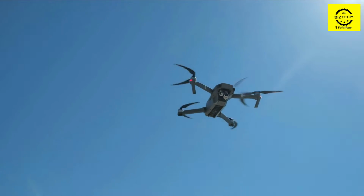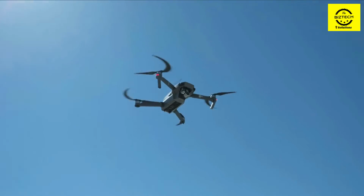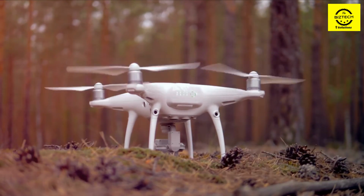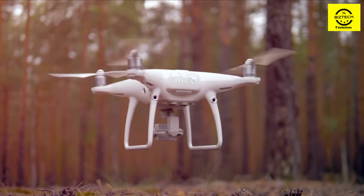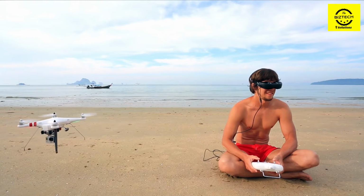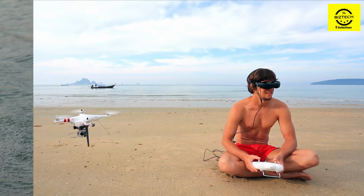What is the most advanced drone for 2021? For the time being, the DJI Air 2S is our top selection. It outperforms every other drone on the market when it comes to portability and performance, thanks to its folding construction, powerful 1-inch sensor, and variety of beginner-friendly flying modes.